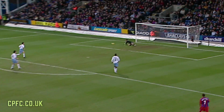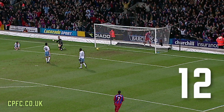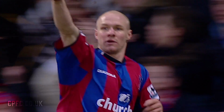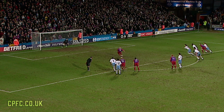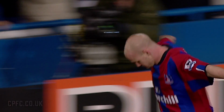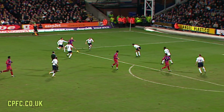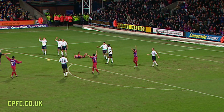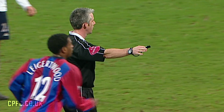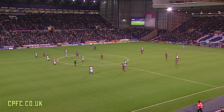It's Watson, it's come away from Sorensen, and Johnson has reacted, and Johnson has put Crystal Palace ahead. It's Johnson, no mistake, 2-0 Crystal Palace. He goes into the box, and it is a penalty kick. Going to wrap it up. Johnson's penalty, emphatic.